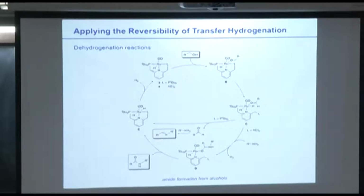So the key here is the donor strength of your ligand L here. If it's a strongly donating ligand, if it's a very good match with the ruthenium, we form imines. If it's a poor match, the hemiaminal stays in the coordination sphere of the metal, and instead of imine formation, we keep the hemiaminal in the coordination sphere and we get the peptide.